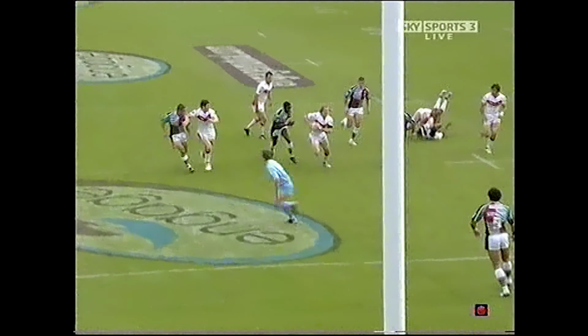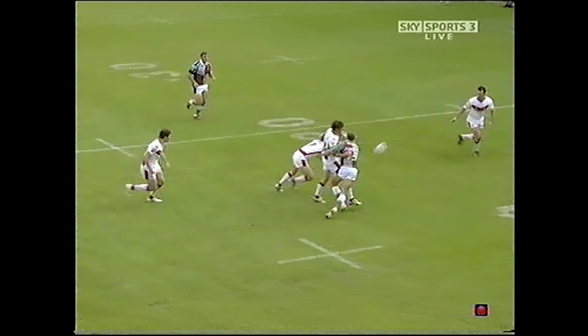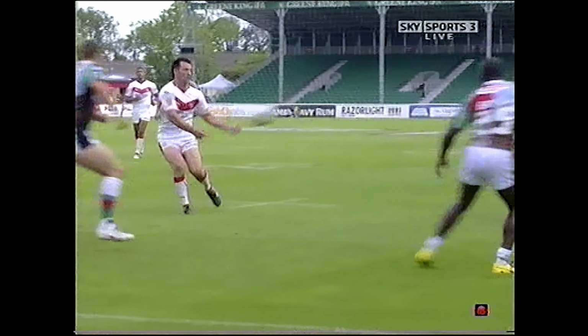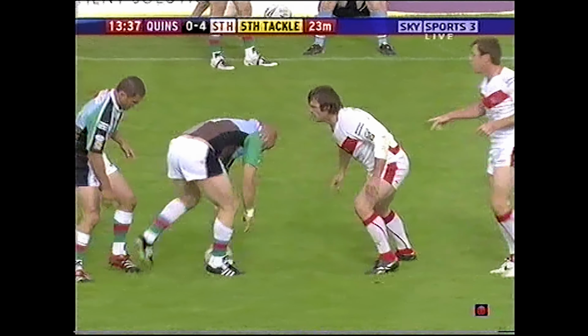Beautiful dummy. Step back on the inside. And you can't ask for any more than you have the halfback Sean Long back on. And they just run out of numbers. There's no way they're going to stop Talau. Had the opportunity a few moments before. Just simple, basic, run onto the football.